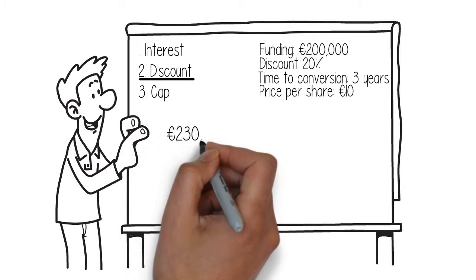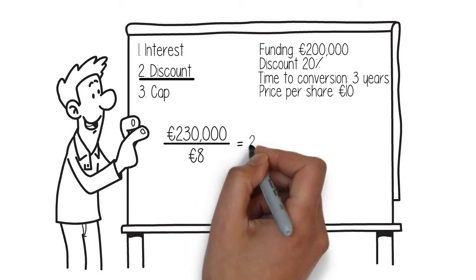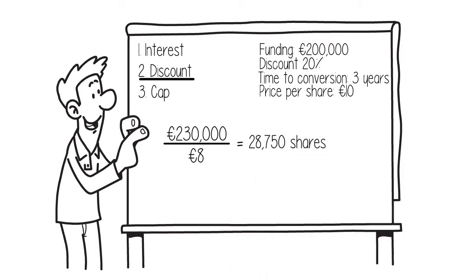If the conversion happens after 3 years, then the convertible has grown to 230,000 euros. This is converted into shares at the same price from the qualifying event, which was 10 euros, but we apply a discount of 20%, which takes us to 8 euros per share. 230,000 euros divided by 8 euros is 28,750. That's how many shares the convertible holder gets.